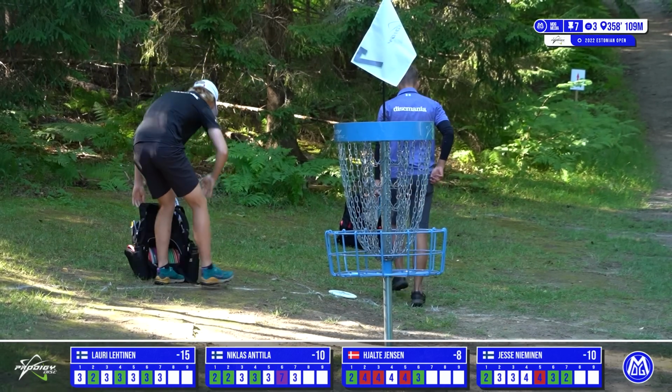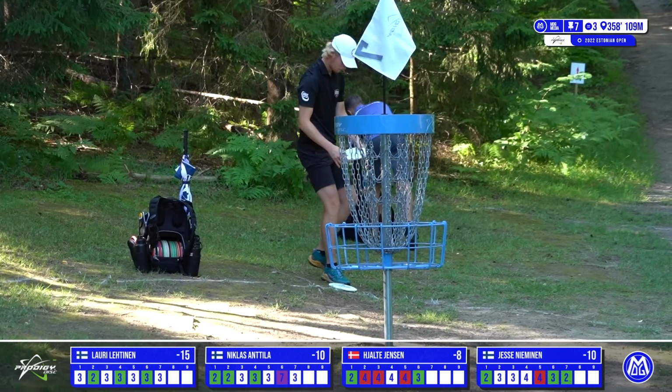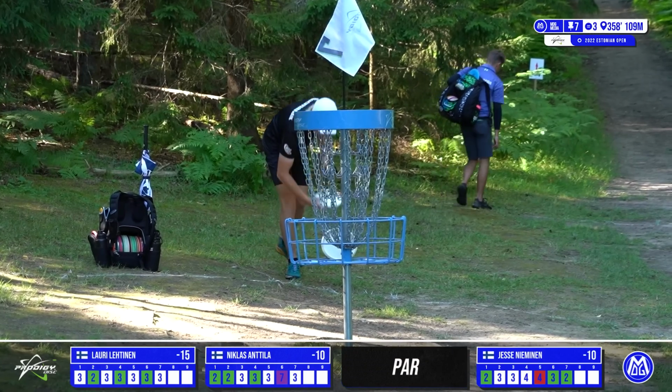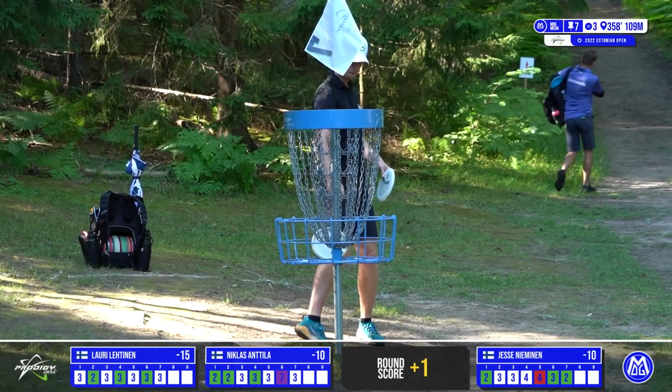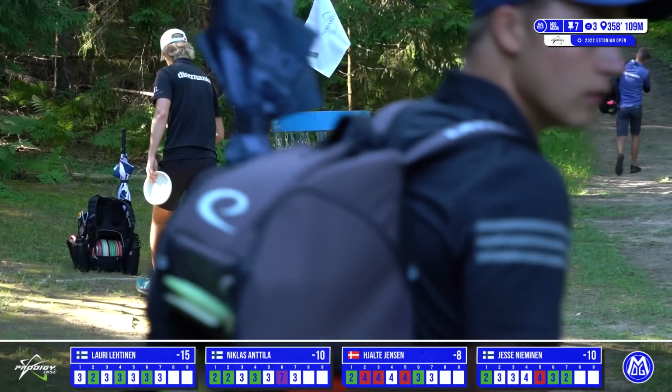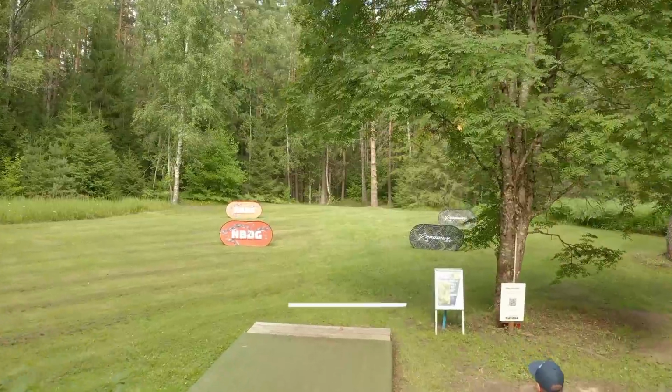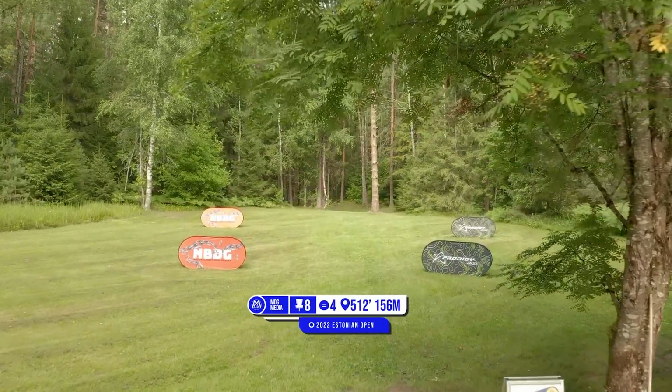Sitting at even, he's probably not feeling so confident right now, but he can string together some birdies in the last 2 holes as we move on to the back 9. He can still put together a very respectable round. It's very true. There's 11 holes to go, so nothing's done yet.